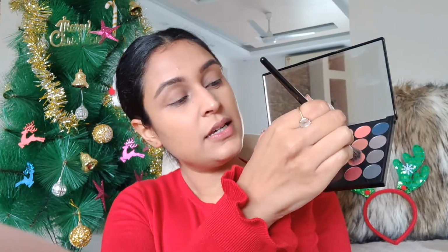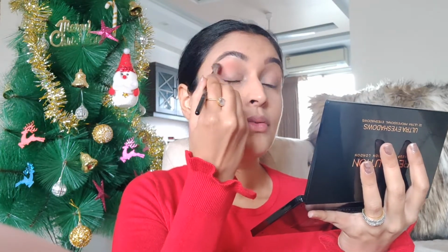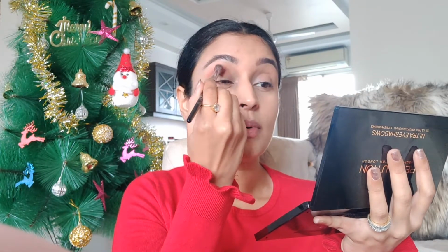Now taking this color here called Valid with the same brush, I'm going to go ahead and use this as my transition color. Let's see how that comes out. Whoa. Okay, that's super pigmented, guys, super pigmented.